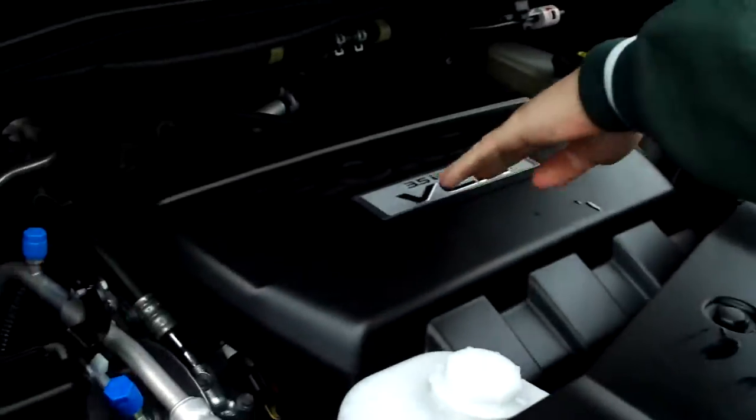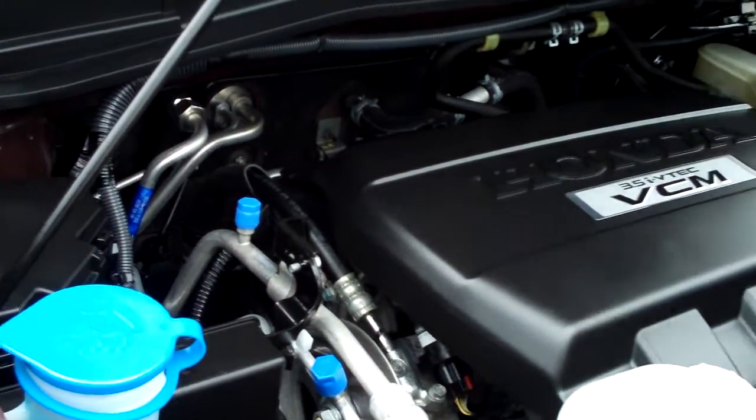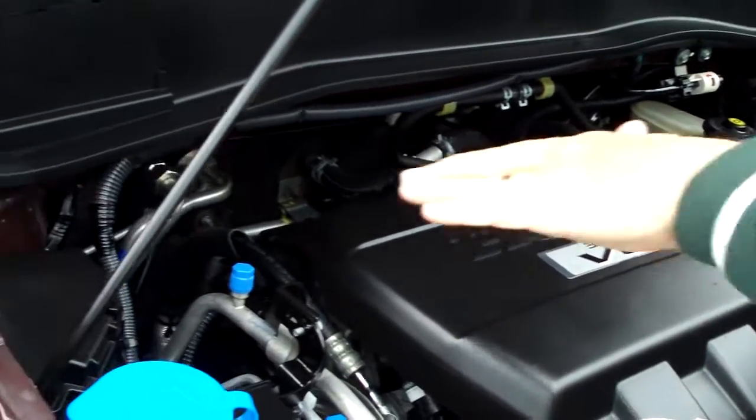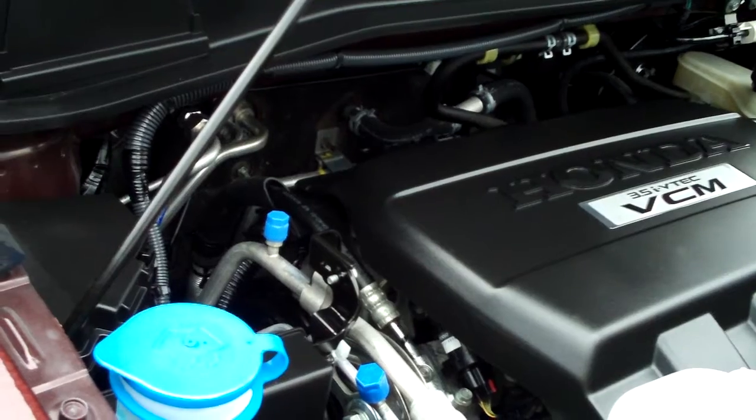Good. We have the 3.5 iVTEC 6-cylinder with variable cylinder management. It'll shut off up to half the cylinders at cruising speed to help save you on fuel. It's front-wheel drive all the time. It'll displace as much as 40% of the power to the back in all-wheel drive.